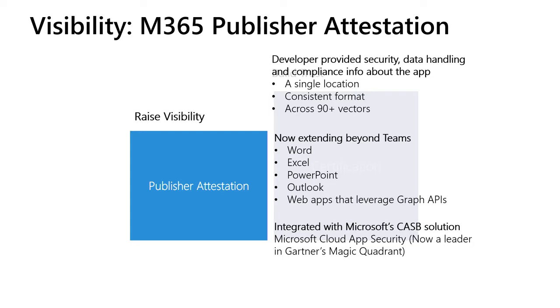MCAS now has a booth over there in the security area. And they are now in the Magic Quadrant in Gartner's analysis of Cloud Application Security Broker. That's the category that they're in. So this has been a really great cross-Microsoft effort. It's all about publisher attestation for Office 365.